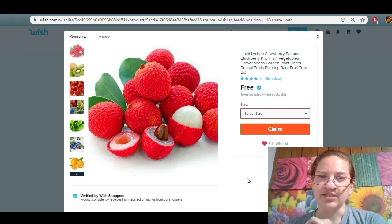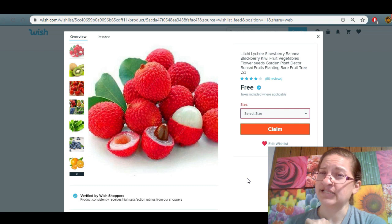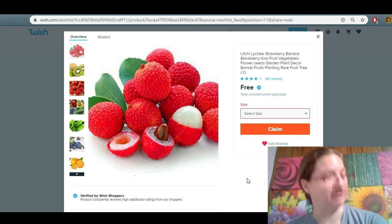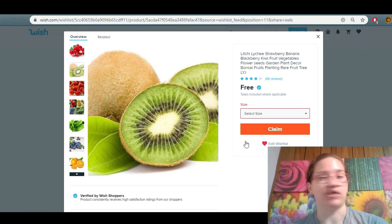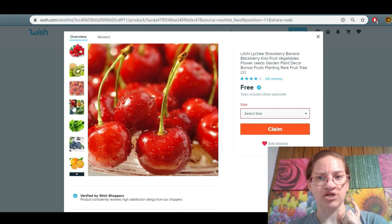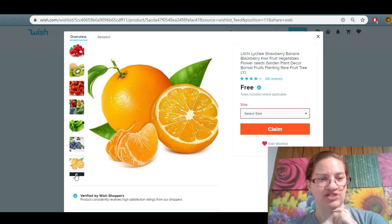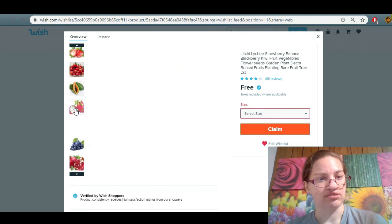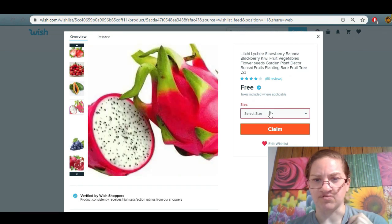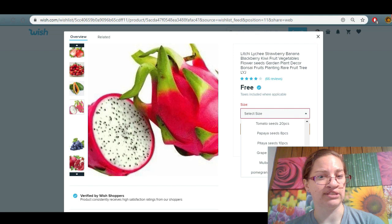Now, lychee, strawberry, banana, blackberry, kiwi, fruit, vegetables, flower seeds, garden, plant, decor, bonsai, fruits, planting a rare fruit tree, apparently is the full title for this one. But unlike some that I've seen where it's just one picture, each of the ones listed, oh, and a cucumber too, that's fun. Each of the ones listed plus a whole smattering of other ones is present. Oh, a dragon fruit. Haven't seen those for a while. And each one has its own listing.